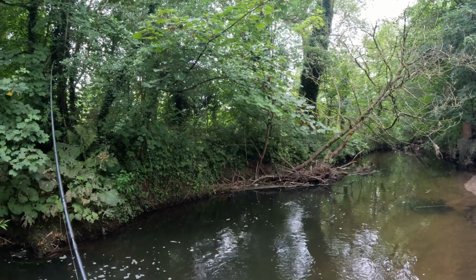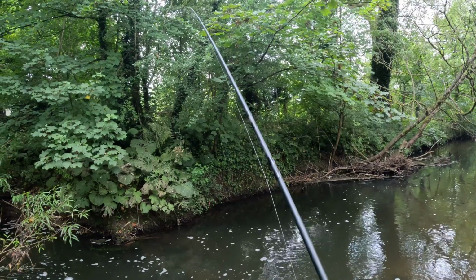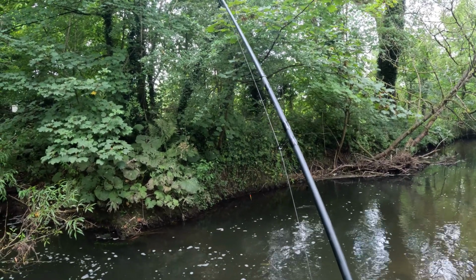There we go, it's a fish straight away. Only a small one, but great little start on the first cast.